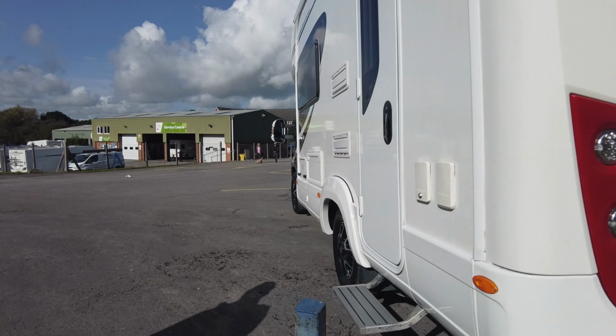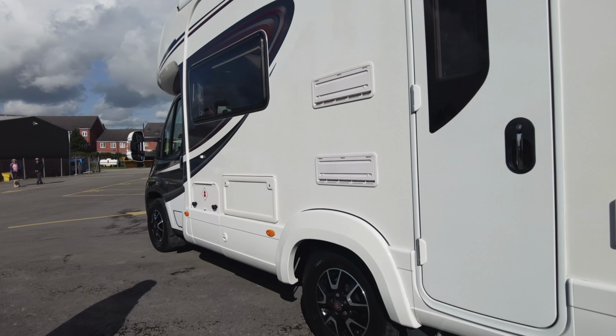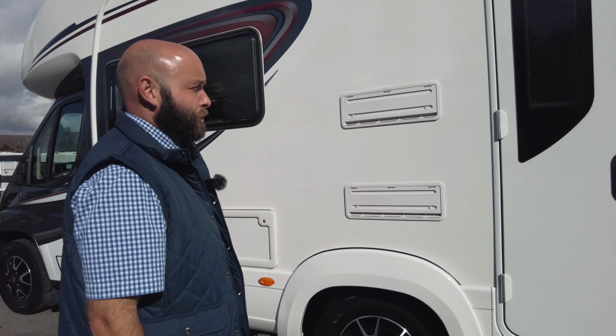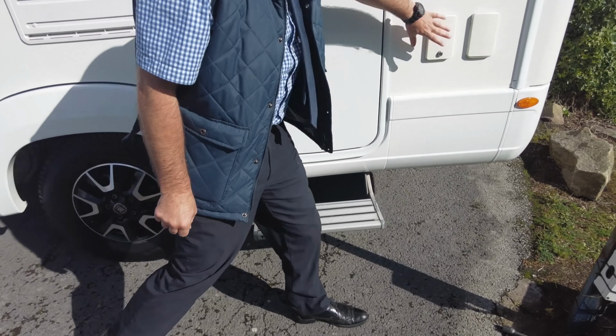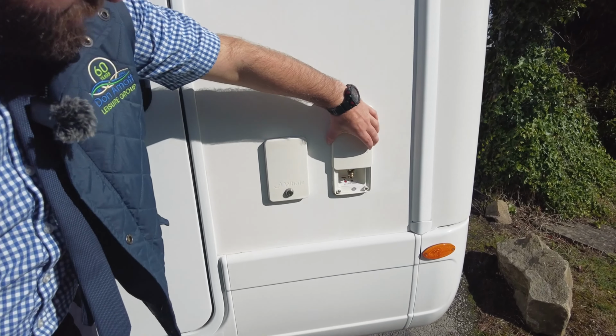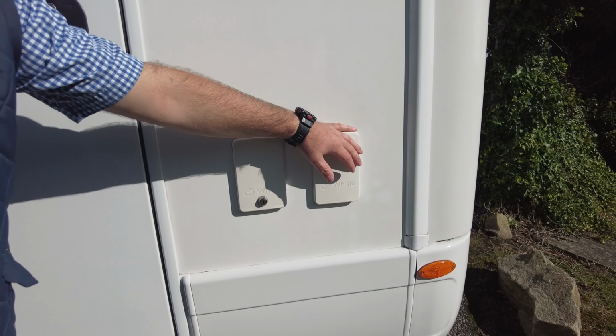Now, coming around this side, again, I know a lot of you guys will know this, but I always like to point it out, habitation door with step as well. And then you've got clean water in and also outside gas barbecue point.